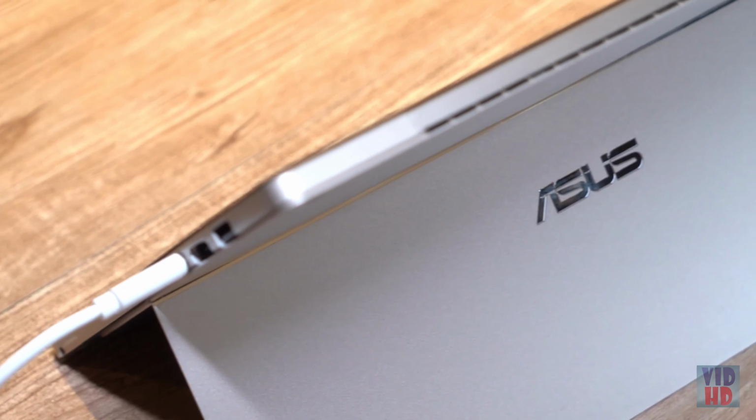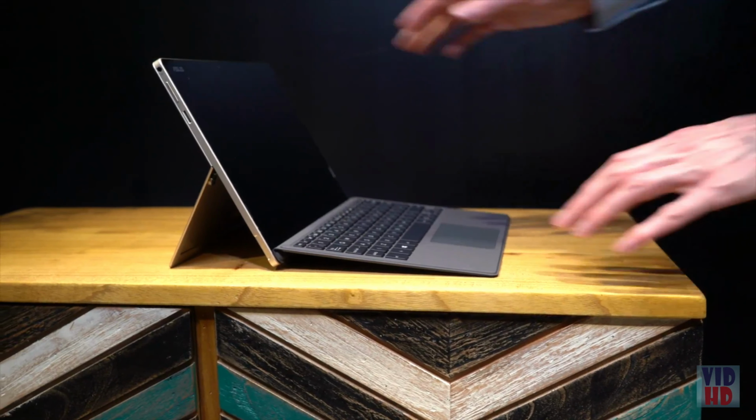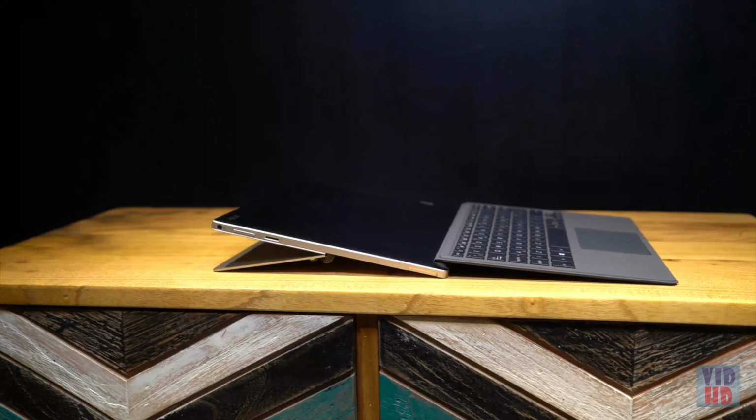The diamond-cut alloy used is as durable as it is beautiful, while the all-metal frame provides sturdiness for the long haul. The integrated stepless kickstand provides a full range of viewing comfort.